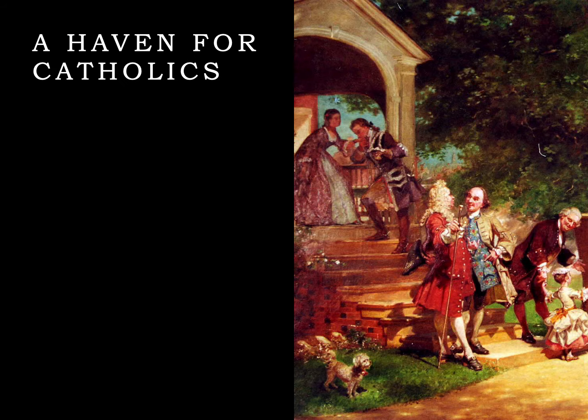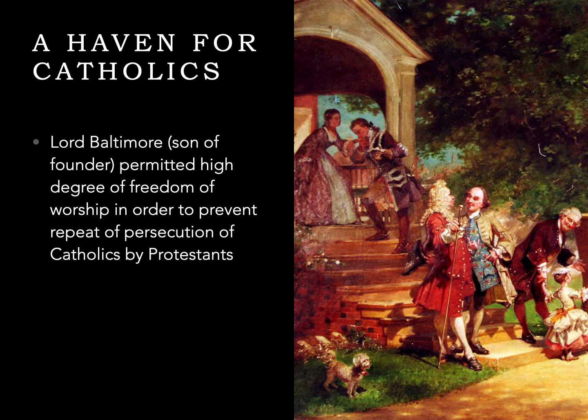Well, Maryland is supposed to be a haven for Catholics, right? So Lord Baltimore, the son of the founder, permitted a high degree of freedom of worship in order to prevent a repeat of persecution of Catholics by Protestants. See, he wants Catholics protected, but he knows that if you abuse the Protestants, they're going to rise up against you. So he decides Maryland is going to be religiously tolerant to everyone.